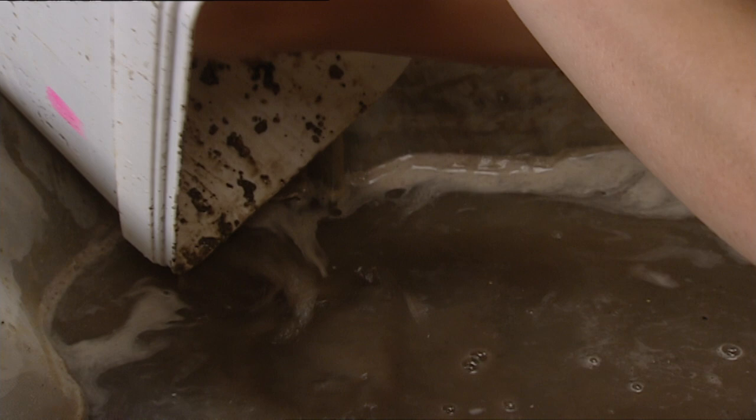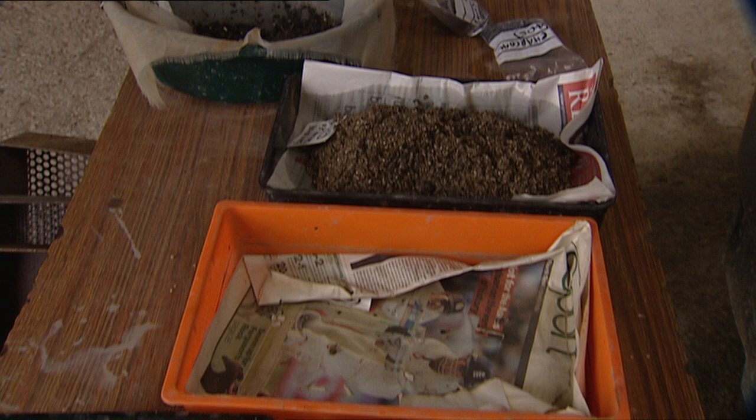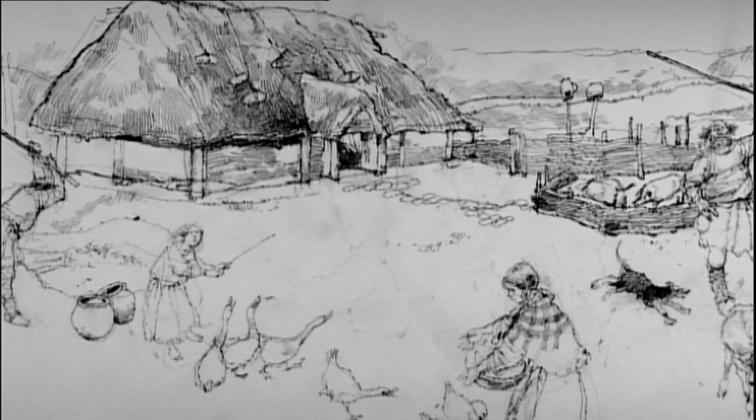We've already started to sieve the contents of the other pits and we've found a mass of information to help tell us what life was like here in the Iron Age. We found the bones and teeth from sheep, pigs and cattle, and we've also found traces of wheat and barley. All of which show us that this must have been a very rich and productive area for farming.